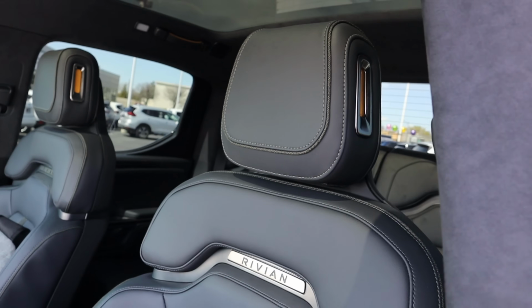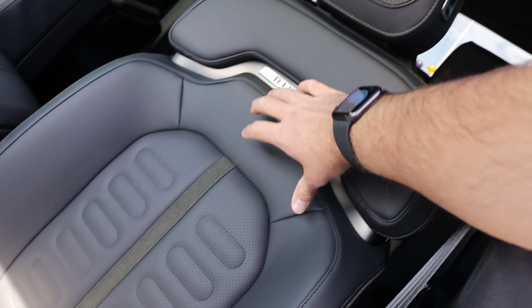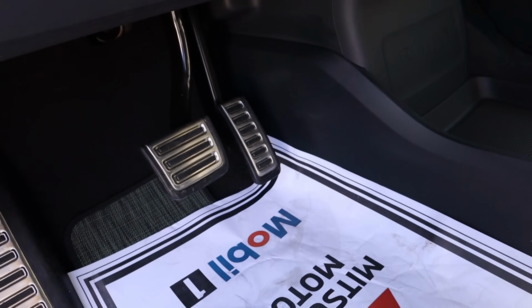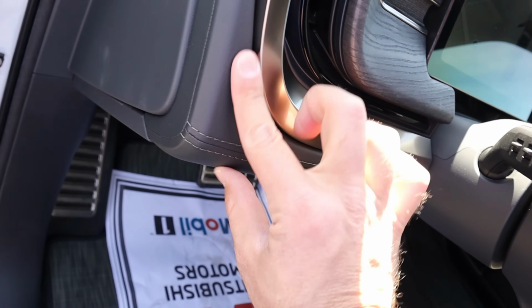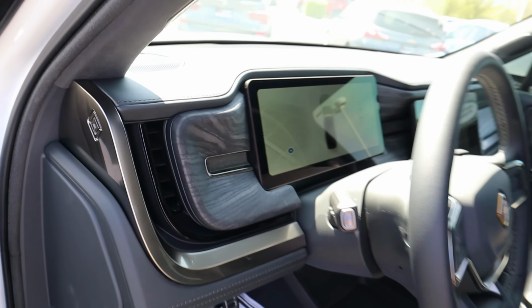And then the front seats, just as cool as the rear seats. You can see again, notice the Rivian logo right there, and then perforated all down the center. You've got your power adjustments here on the side. Pedal layout down below, which looks really nice. And then look at this again, stitching here, like just the design here, and then the material use is fantastic.